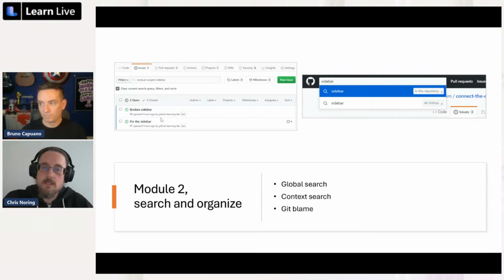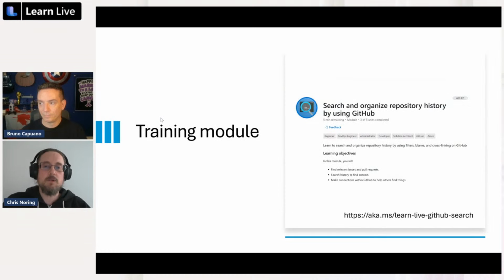So one thing you can do to work with your repositories a little better is leverage search at different levels. You've got the global search at the very top of your web page. You also have the context search, in which you hone in a little bit upon your repo. And then you have a command called git blame, which I'm not sure about the naming of, because this is more about figuring out who did what, when, and why. But we have a reason to come back to that one, and why you shouldn't take it so personally when you use a word like blame.